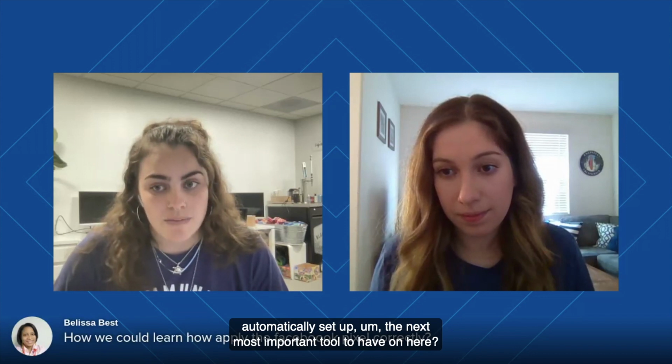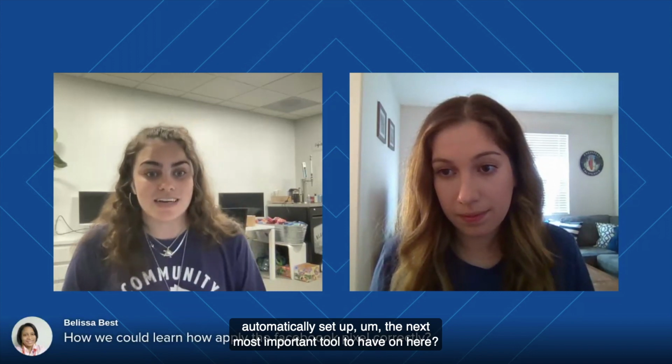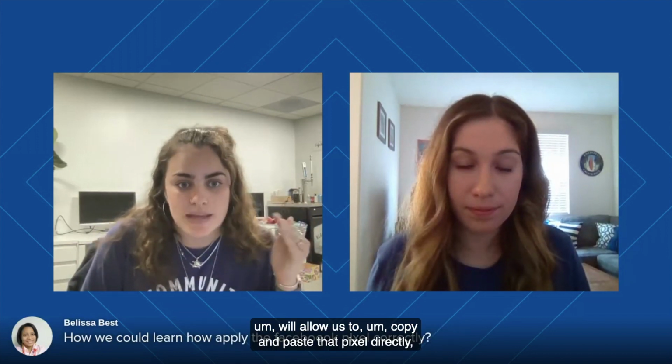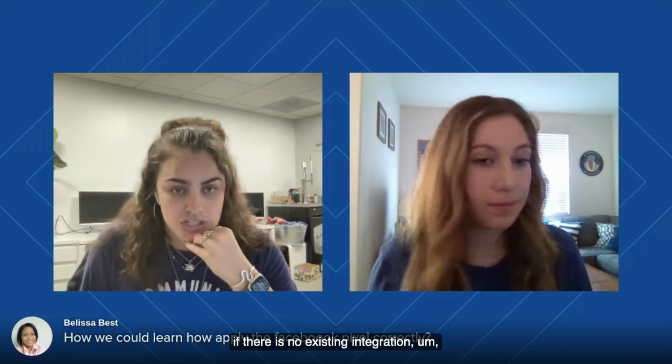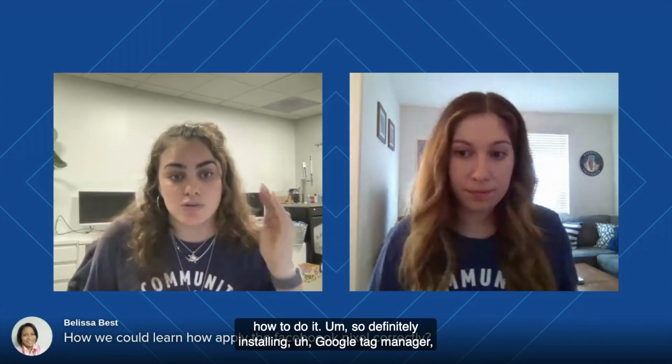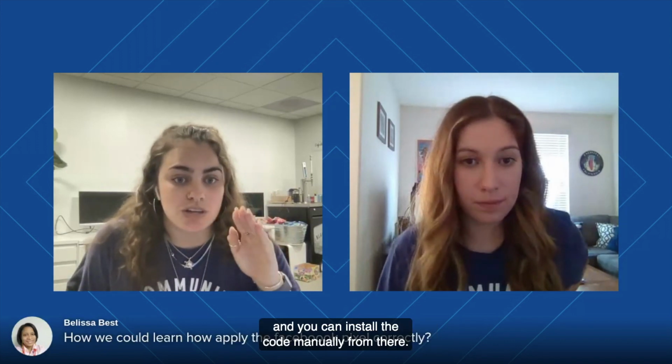automatically set up? The next most important tool to have on here, and I mean, I hate that I'm going to say it, probably the most important tool, is to have Google Tag Manager installed on your site. So Google Tag Manager will allow us to copy and paste that pixel directly if there is no existing integration. And setting a pixel through Google Tag Manager, it does take some practice, but it's a pretty straightforward process once you figure out how to do it. So definitely installing Google Tag Manager, and you can install the code manually from there.